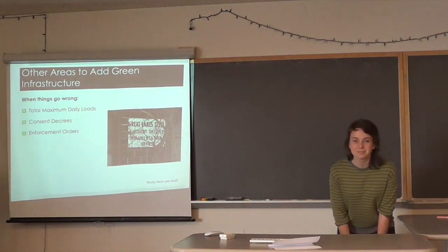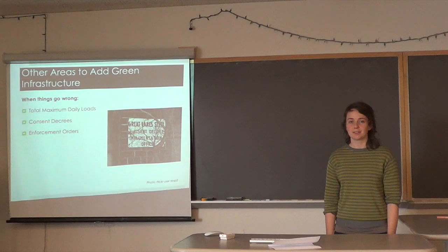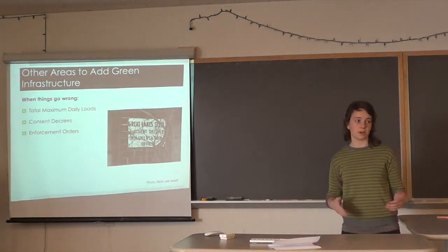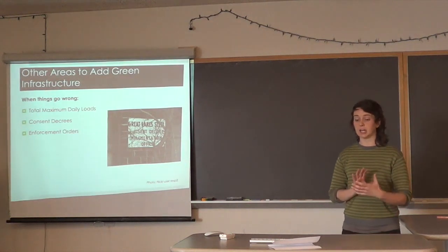Consent decrees are also mutual. Everybody sort of agrees on a certain set of standards and a plan, a 10-year plan or 25-year plan or something. Right. So it's maybe a little more similar to a TMDL, where everyone's coming to the table and deciding on a plan.